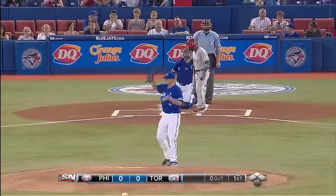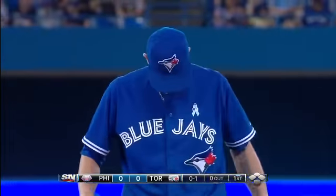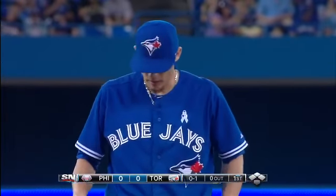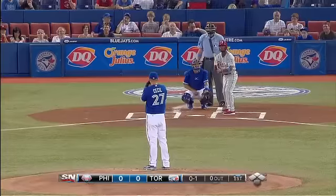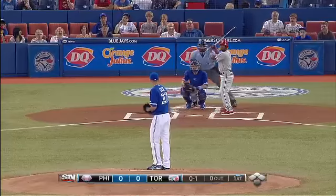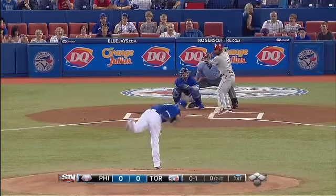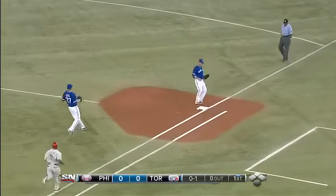So a lot of talk about Brett Cecil and the things he's worked to improve. Last year it was all about velocity. This year it's about, well, on his part, losing some weight, trying to get in better shape, and now trying to pitch down in the zone. His first pitch is a strike, but it was up in the zone. Saw him just a little bit right at the end of spring training. Up in the zone again, Tabby, as he gets the ground out.